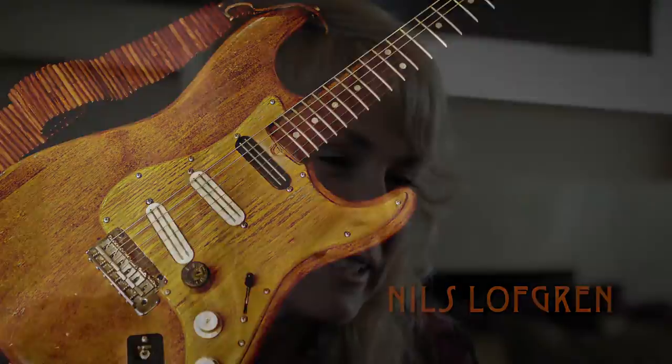Nils Lofgren is one of the coolest dudes I've ever met. I was trying to find his house. I knew it was complicated. He warned me that it was complicated, and my navigation system was kind of sending me around in circles. And then suddenly, I discover that I'm following this vehicle whose license plate has the last three numbers 108.